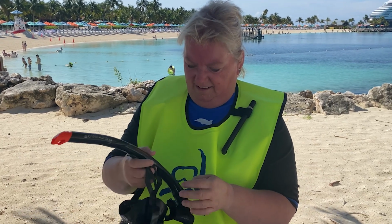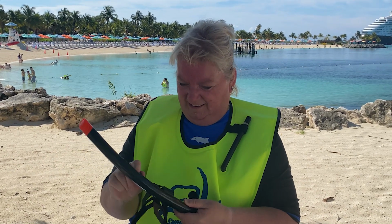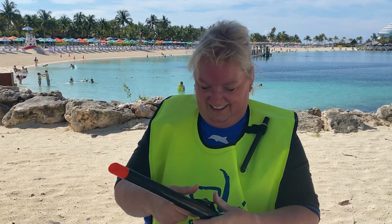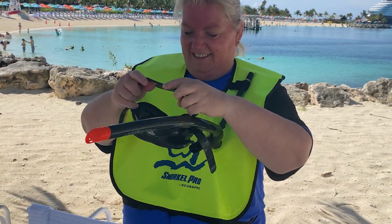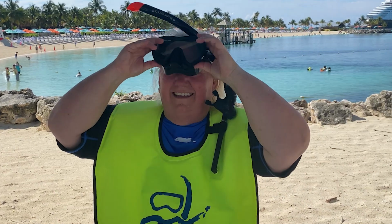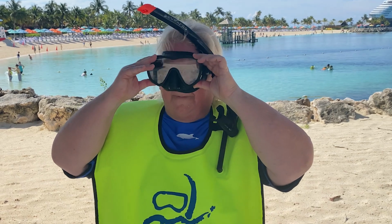If it goes back up, just put it out. If not, I'll have to find a new table mate. All right, so this then goes like this. Oh, I'm going to have to take the thing out. Yep, clip's coming out. Okay, that looks fashionable. Very fashionable. And you got your flippers.